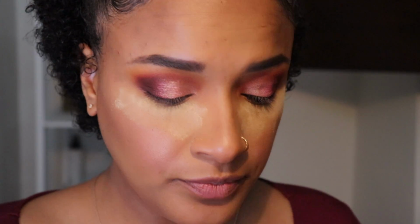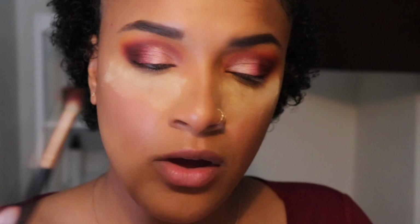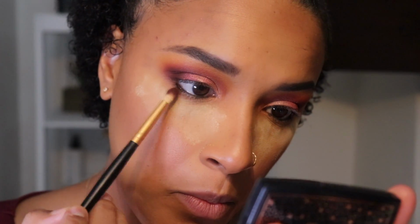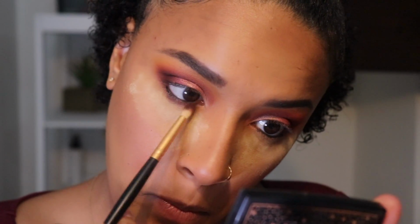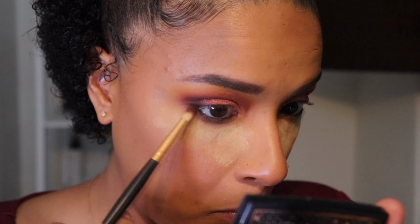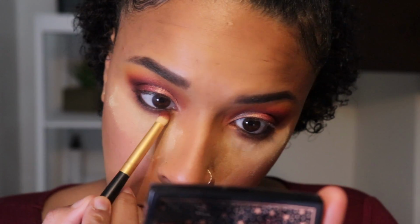So I'm going to go ahead and do the lower lash line as well. I'm going to go in with the Urban Decay 24/7 Glide On Eye Pencil. Go back in with the brown color and a small brush. And I'm going to take that burgundy color and another small pencil brush and just mix it.